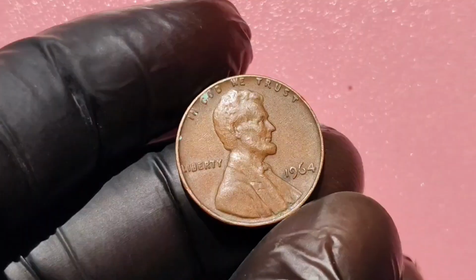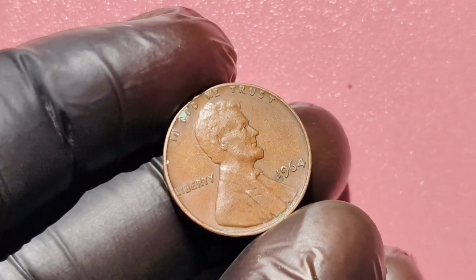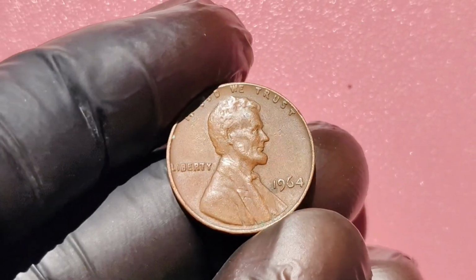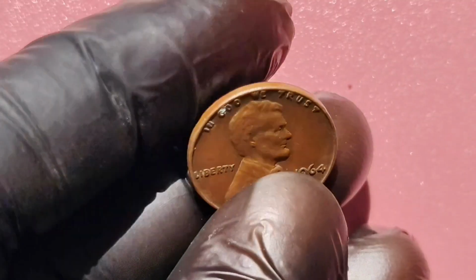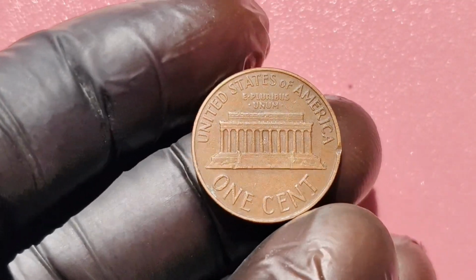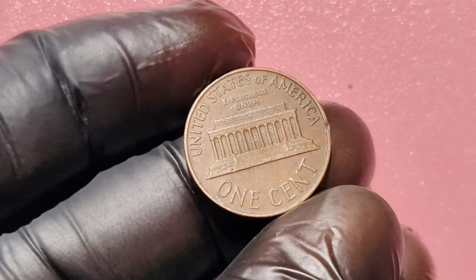Now, you might be wondering how to tell if you have a 1964 no mint mark Lincoln penny in your possession. Well, the first thing to look for is the absence of a mint mark on the coin. Most pennies minted in 1964 would have a D or S mint mark indicating where they were produced, but the ones without any mint mark are the rare ones you're looking for.